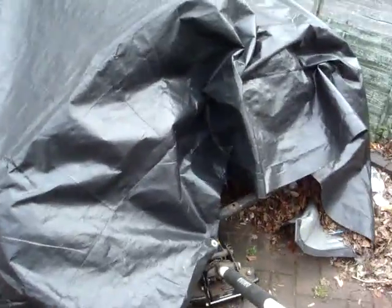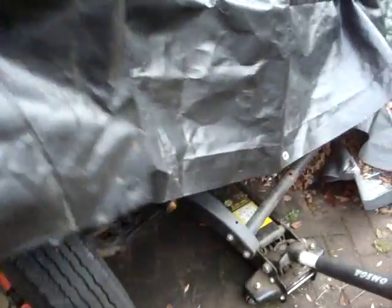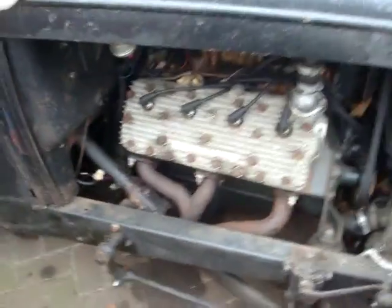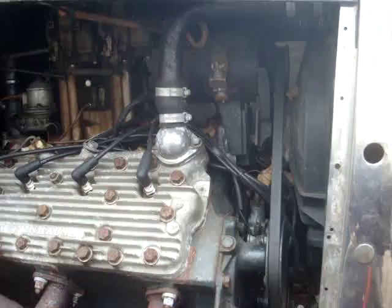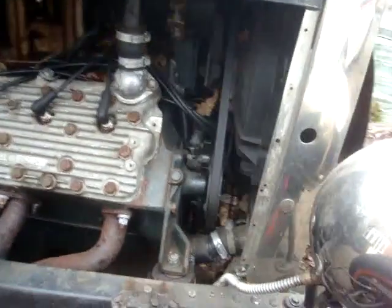I've just jacked up the front axle and untied the tarpaulin, because what I normally do is I tuck the tarpaulin under the tyres. Bloody hell, look at it, the old flathead, look at all those leaves I've got in there. Jeez. Some people are going to moan because I so neglect this car, it's incredible.